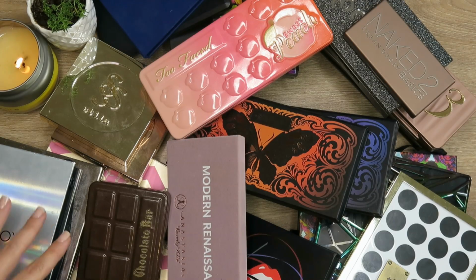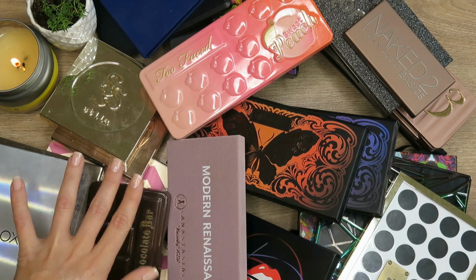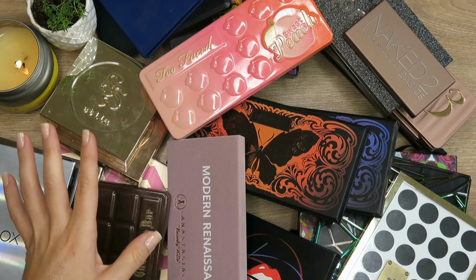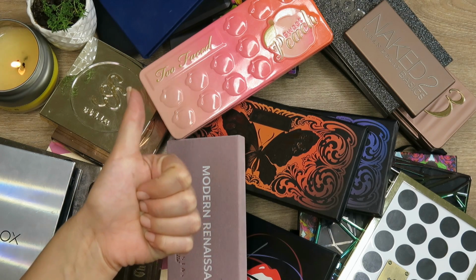Okay, and then I'm keeping, I think there's about 21 palettes here, which I'm really pleased with because I started with over 30. I'm getting rid of 12 things and keeping around 20. I think that that is pretty good. So I'm really impressed.